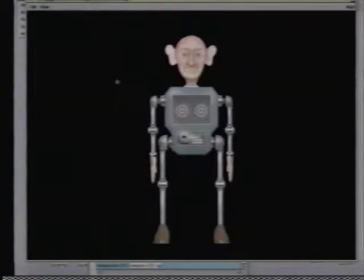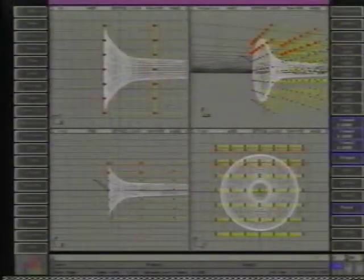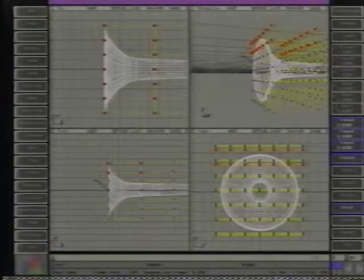I also used Wavefront to build this robot, which we use in the end sequence. And it's really great to be able to put the models together in Wavefront's visualizer and then bring those models into Kinemation, which is their inverse kinematics package, where you can apply all these keyframes for character animation very quickly and easily. So for the audio sequence, we wanted to have a little bit of fun.